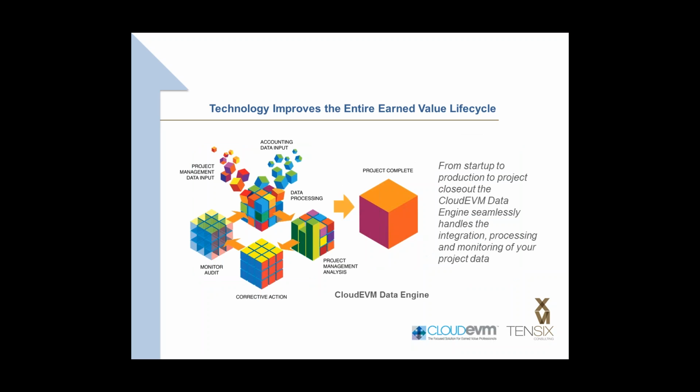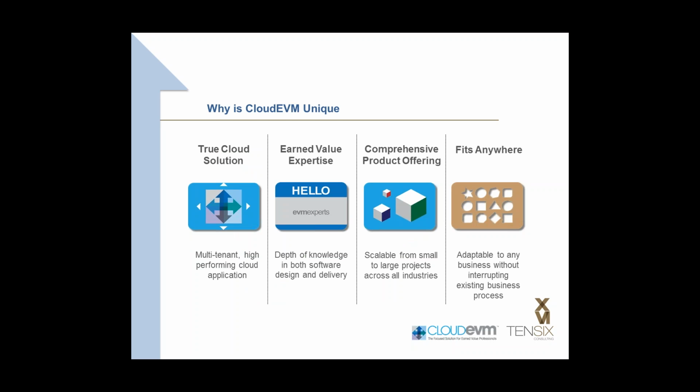So technology truly does improve the whole earned value life cycle. Tim talks about the life cycle of earned value management, or in project management in general. The technology can make that much easier and much more cost effective. So, what we do is take a lot of disparate data points coming in from your project management software or your accounting software, and we create this integrated piece of information that you then report to your customer, you do your own internal analytics and so forth.